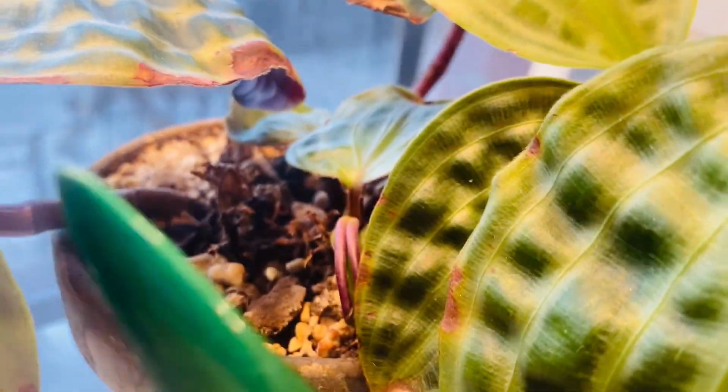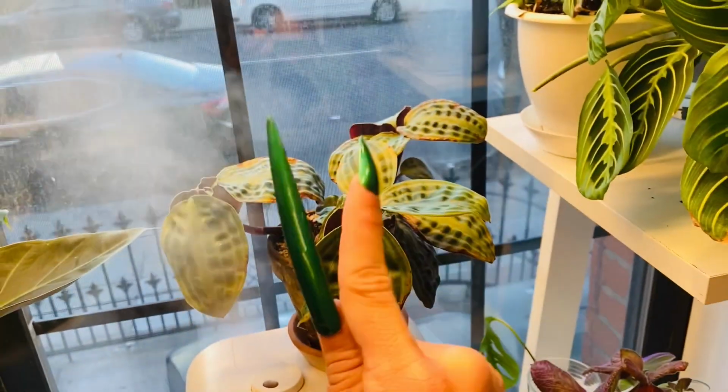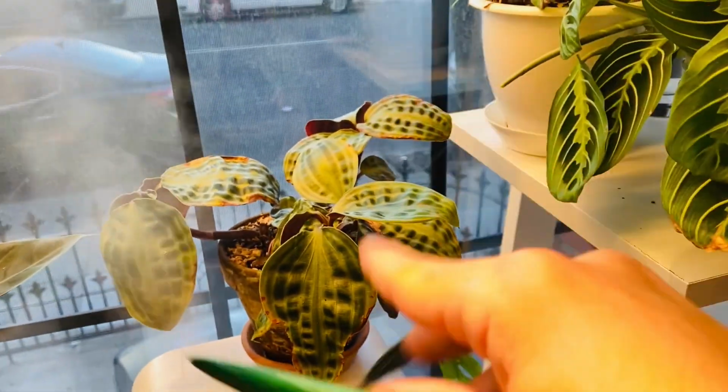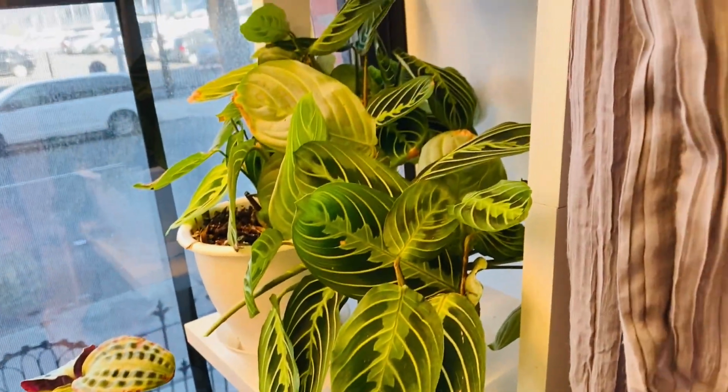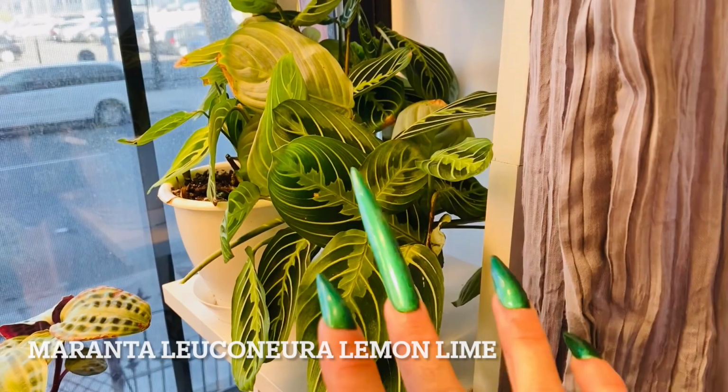Of new growth coming in at the bottom. So this is about to bounce back summertime. It's gonna look amazing. And this is one of my favorites right here, so she's doing her thing. I have my Maranta Leuconeura. I think it's Leuconeura. Lemon Lime, she's doing her thing.